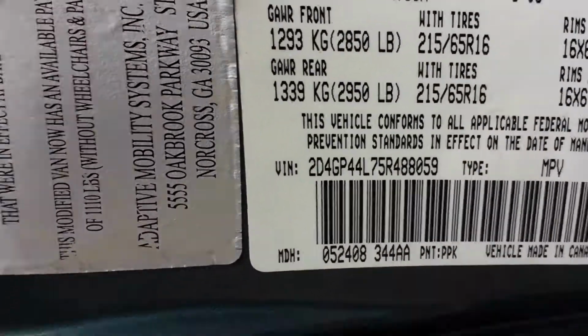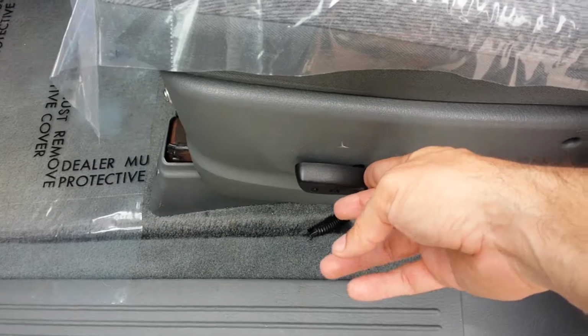Over here on the driver's side, much of the same. I do want to show you the VIN number, just in case you need that for anything. We include the VIN number in all our pictures. Has a power seat over here. Power seat works great.